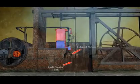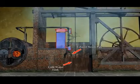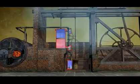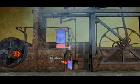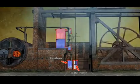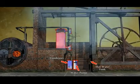Here we can see the exhaust steam pipe leading into the cold water tank, in which are housed two cylinders. This is a separate condenser, and the other is a pump which extracts the condensate into the separate hot water tank, which then recirculates back to the boiler.